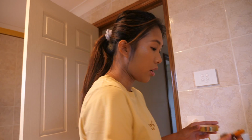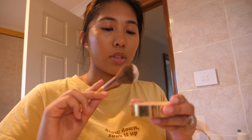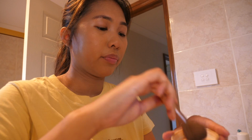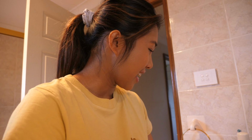Okay, so I've got a little brush that I use, and then I plop it into the lid, tap off the excess and I just brush. And it smells yummy. Don't forget the neck, because I don't want to get CC cream on my shirt. There, that looks better now. It's not as wet looking. Okay, next step.